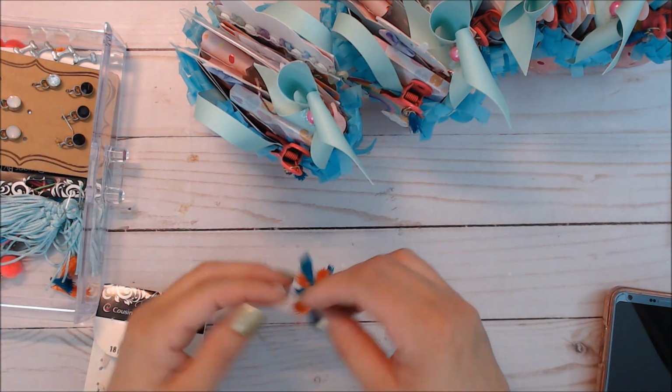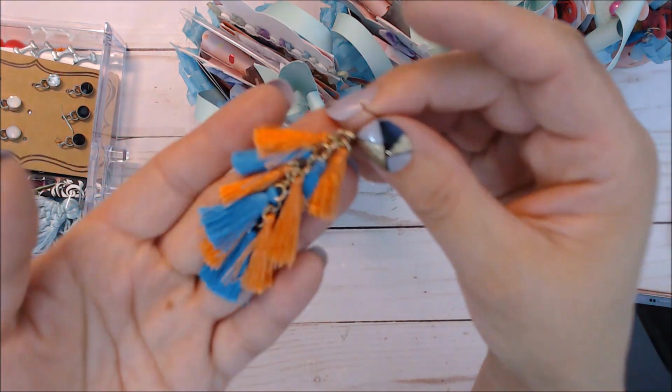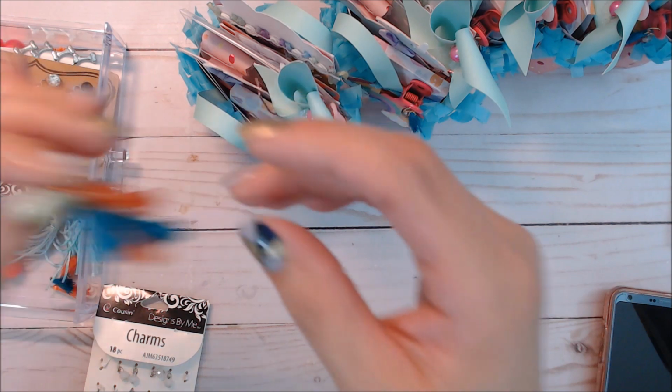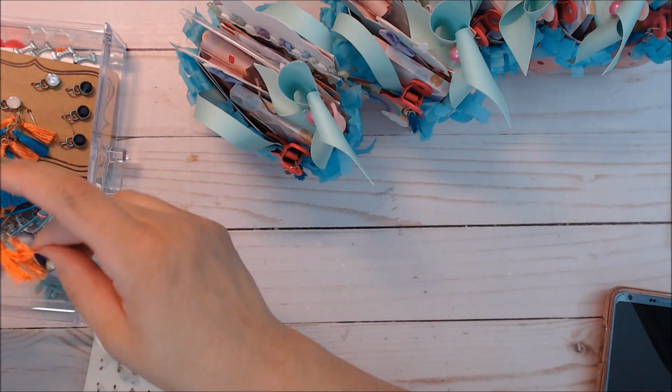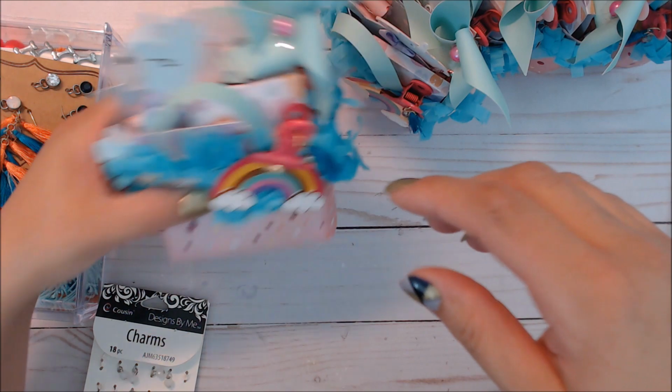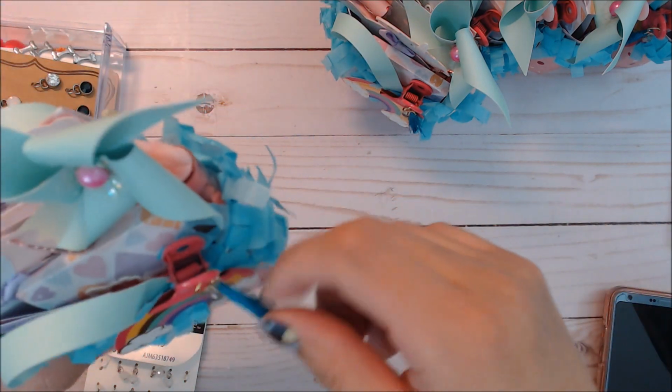So when I bought this one, I already immediately thought, look at all the little tassels on here. So I just took them apart. See, now I have just the orange ones left, and they already have the little findings, the jump rings on them, so I just added another one that I had and made that.